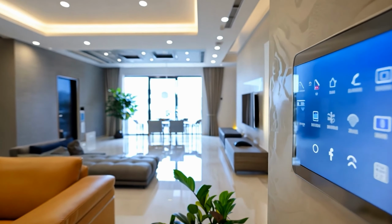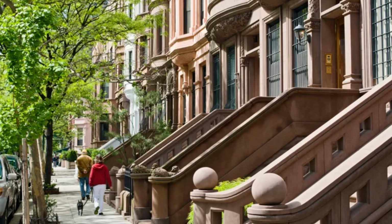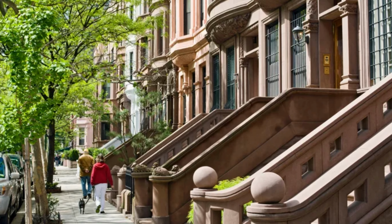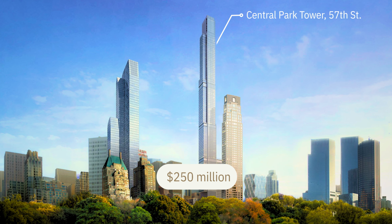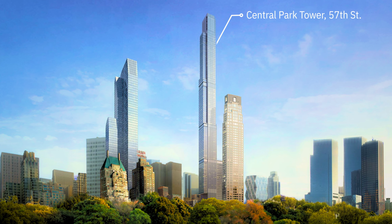And what's a real estate show if we don't talk about the real estate prices in these areas? Now there are wide ranges of homes. There's a lot of co-ops, priced in the hundreds of thousands of dollars, up to the Billionaires Row homes, which I mentioned earlier. The most expensive being a whopping $250 million penthouse at the Central Park Tower on 57th Street. So you do have a wide range of prices in these areas.